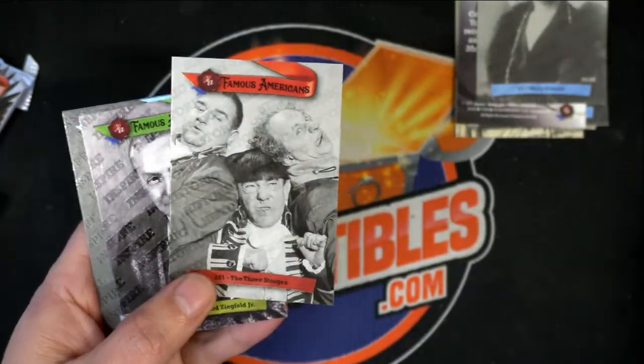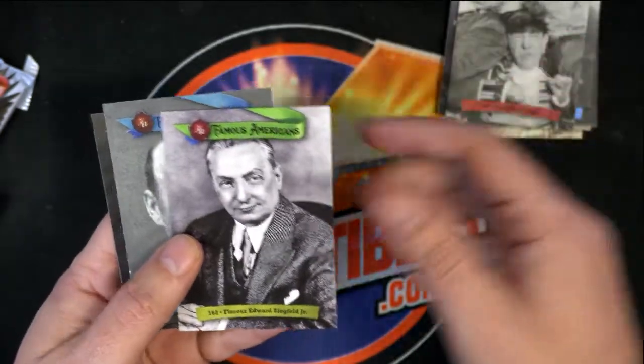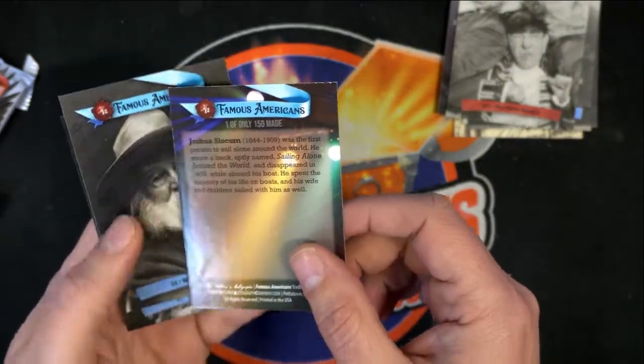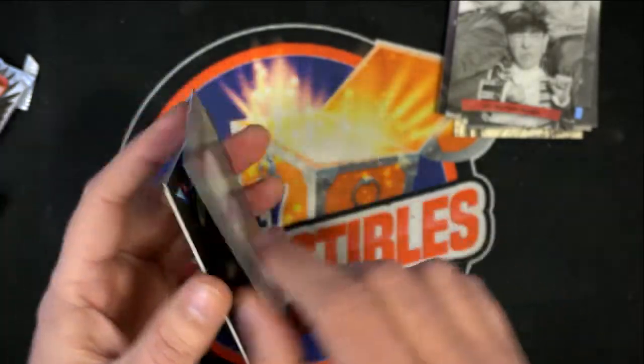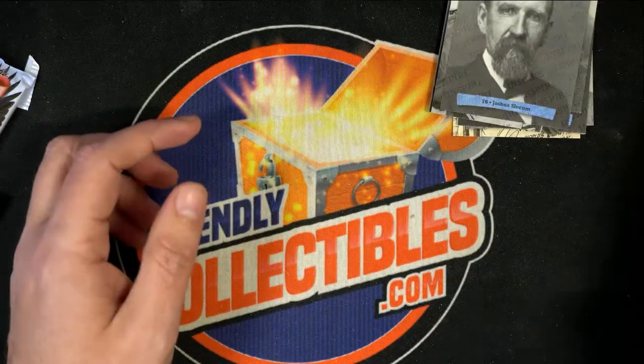Nice Three Stooges. That's great. Oh my gosh. Larry, Moe, and Curly, right? Three Stooges. Here is a parallel. Nice, nice, nice. That's our Famous Americans.